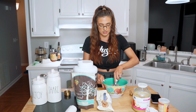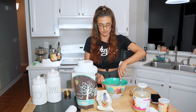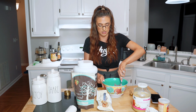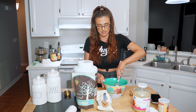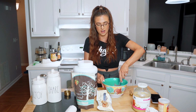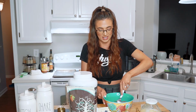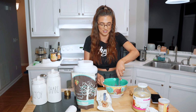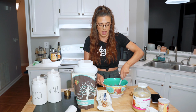The consistency of this does not turn out looking like regular cookie dough. It's going to be pretty soupy. It's not going to be as thick as cookie dough would be if you would roll it, and it won't be as wet either. I like to describe the consistency of this so that you know you got it right, as kind of like boogerish. It's like really sticky and like gloppy. I'll show you guys once I get it all mixed together, but I'm assuming that's because of the egg whites in it.